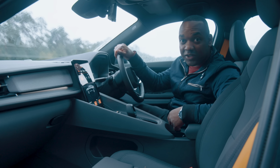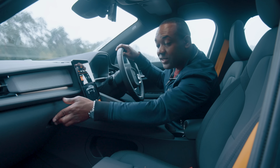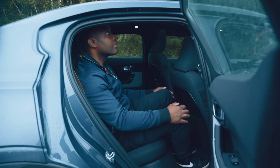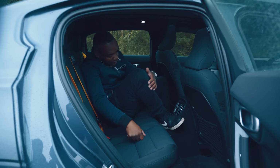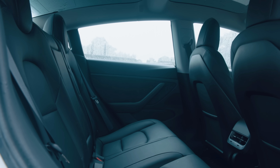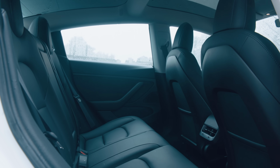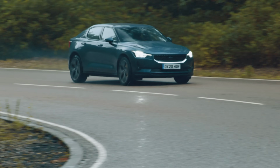The door bins are also on the small side. Having said that though, the glove box is a pretty decent size and you haven't got to press a button to release it. And around the back, you also get decent leg and headroom. Although in the Polestar 2, there is an annoying transmission tunnel for some reason that you don't get in the Tesla Model 3. Plus, the Tesla also has a much, much bigger panoramic sunroof. So I think, on the whole, that has a nicer interior.